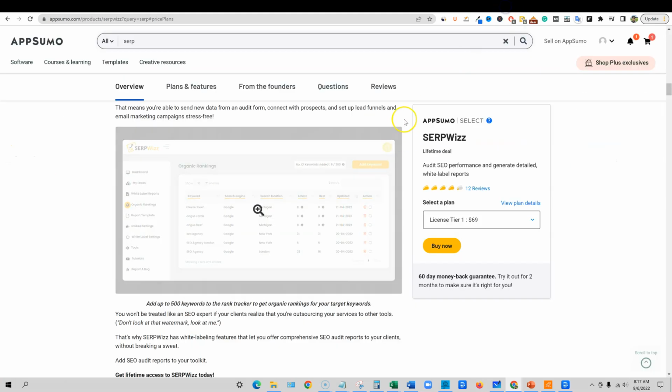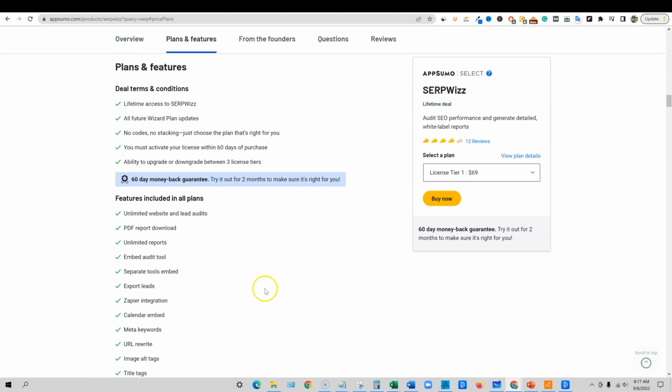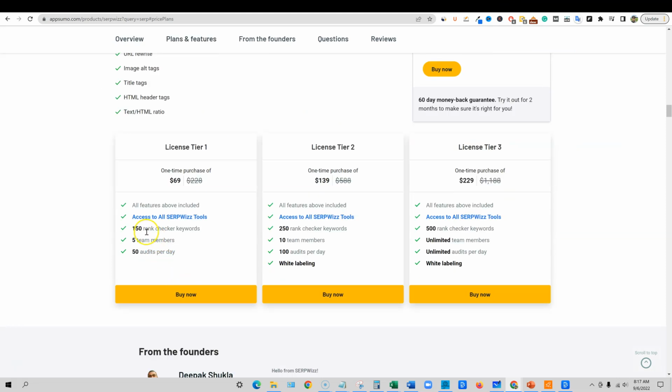We'll go back over here to the plans and features. How many do we get? So you get 150. That's pretty good. We have a lot of these SEO tools, even tools that were built specifically for keyword tracking that only give you 100, right? And I've seen tools, I believe, that are up there at $89, $99, and they only give you 100 on tier 1. So I really, really like this.